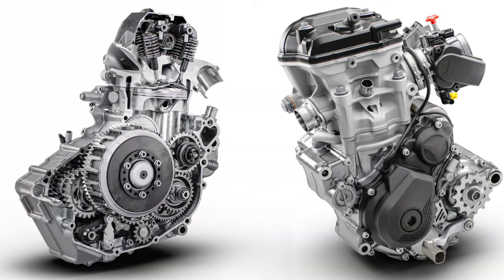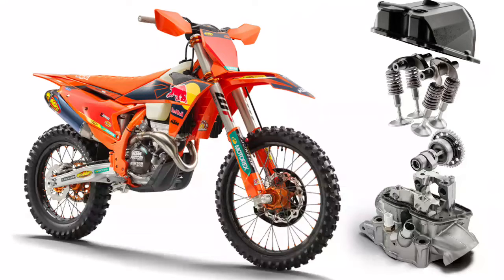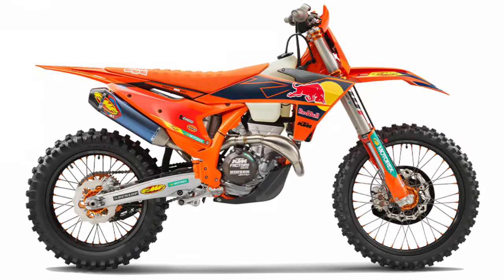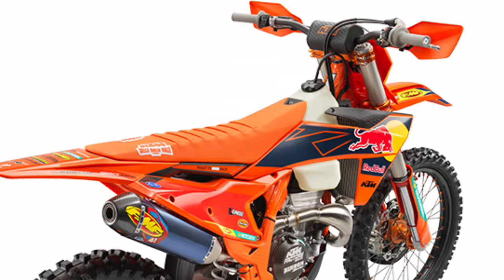Model highlights: orange frame, FMF factory 4.1 RCT silencer, factory racing triple clamps, factory wheel set, factory start device, skid plate, factory racing seat, front wave brake disc, rear wave brake disc, front brake disc guard, orange rear sprocket, HINSON outer clutch cover.